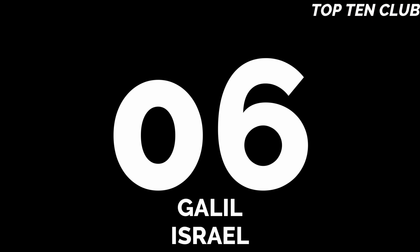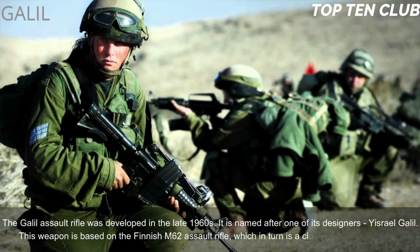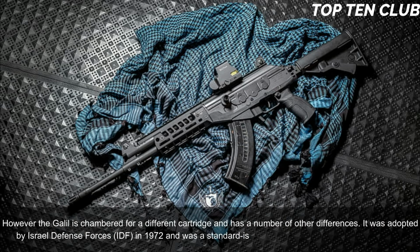Number 6. Galil. Israel. The Galil assault rifle was developed in the late 1960s. It is named after one of its designers, Yisrael Galil. This weapon is based on the Finnish M62 assault rifle, which in turn is a clone of the Soviet AK-47. However, the Galil is chambered for a different cartridge and has a number of other differences. It was adopted by Israel Defense Forces, IDF, in 1972 and was a standard-issue infantry weapon until the early 1990s.